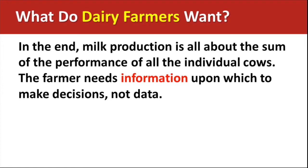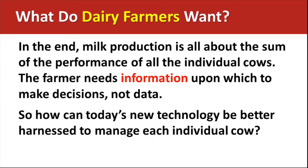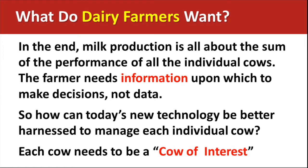What's in that tanker is the sum of the performance of all the individual cows. Everybody had their contribution. What's important is that we make a lot of data really fast with this, and you get overwhelmed by the data. We really need to condense it down to the information that helps us make decisions and not be buried in a sea of numbers. How can today's new technology be better harnessed to manage each individual cow? Cow really needs to be a cow of interest, and we have to figure out how to apply this technology to respond to the needs of groups of cows, but right down to when we get to health and reproduction, individual cow information.